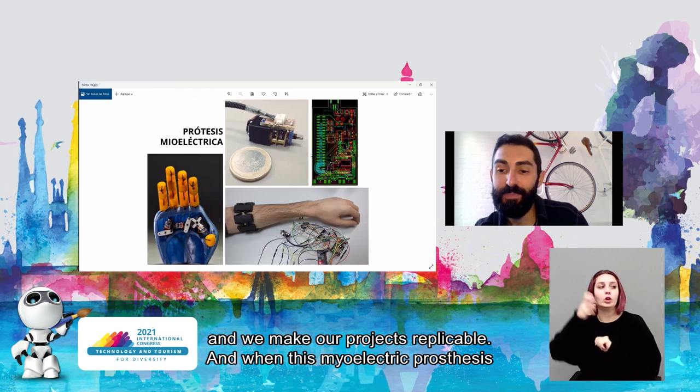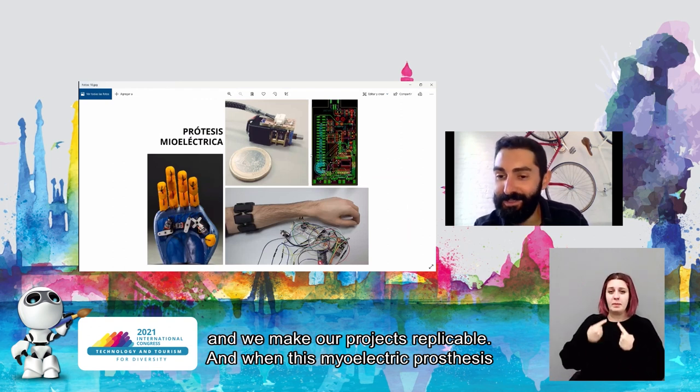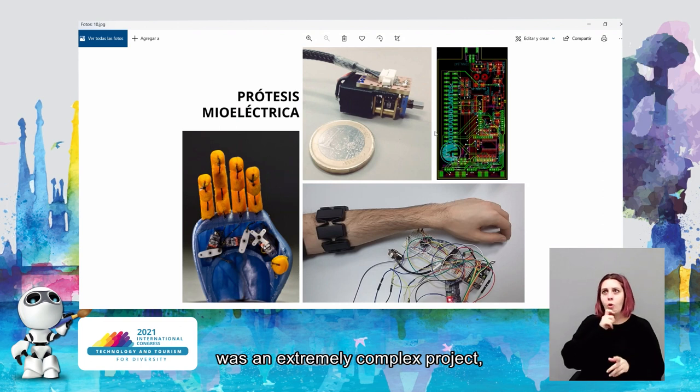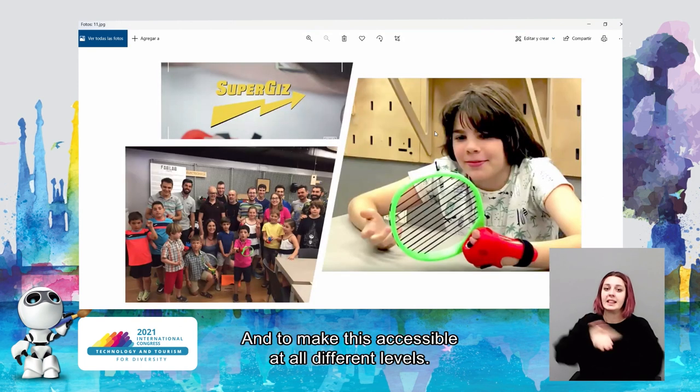And we make our projects replicable. And this myoelectric prosthesis was an extremely complex project, but here we're moving forward with this myoelectric prosthesis and to make this accessible at all different levels.